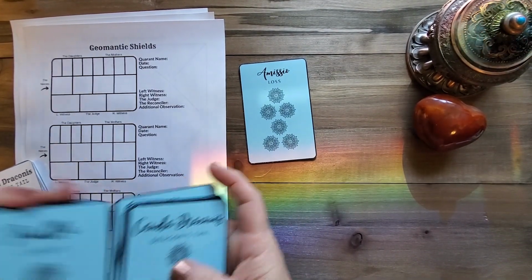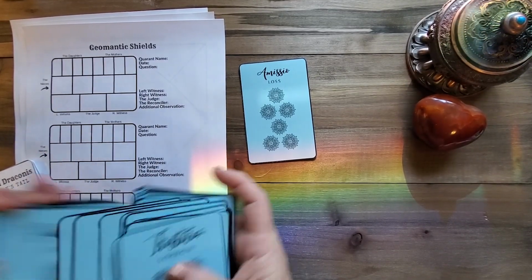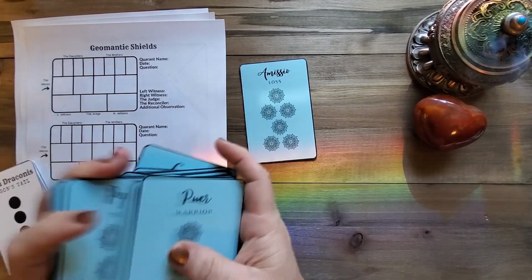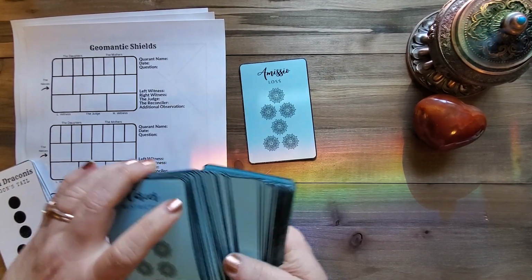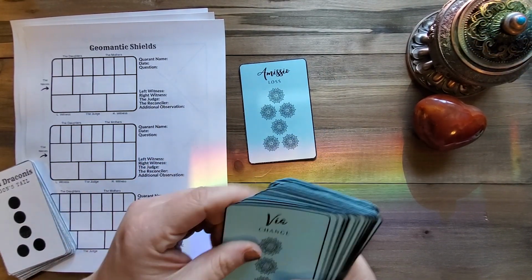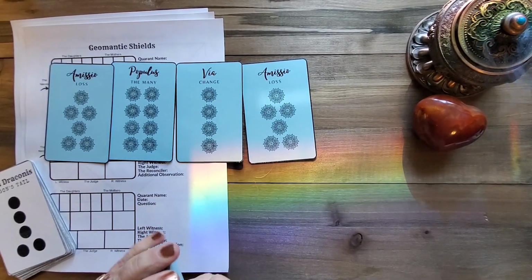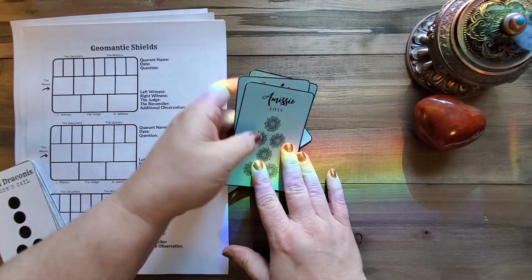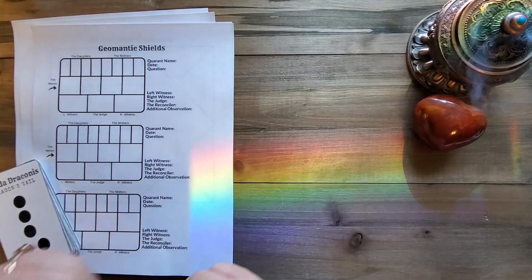There's 4 of each, so there's an opportunity to get more than one. And this is a great resource also. Okay, so let's say that's our second one, our third, and our fourth. Then you would fill them in. So that's one of the ways to use this.